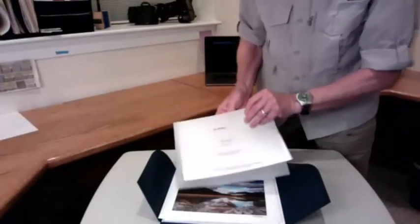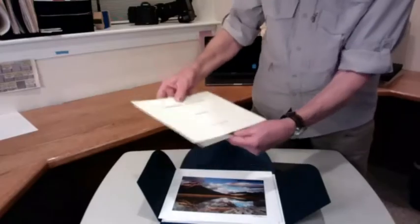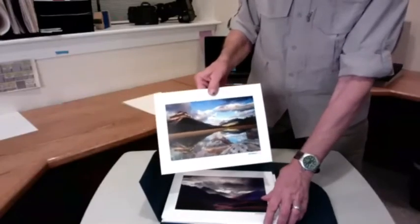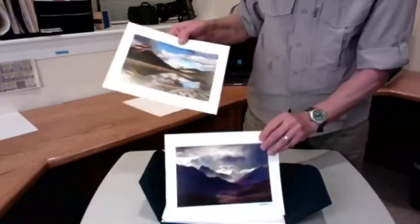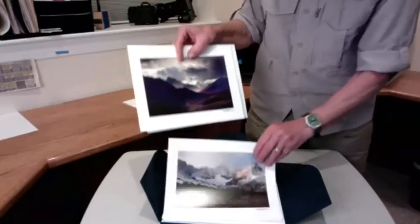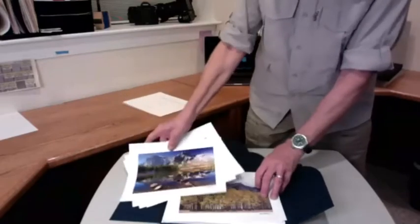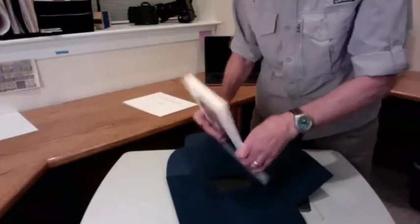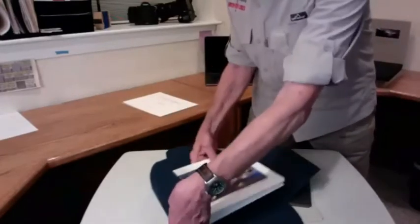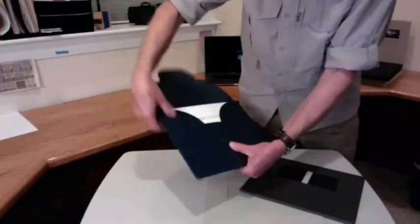Then there's a sheet here that explains the portfolio, where it was taken, and what paper it was done on. And then it's just a simple idea of 8.5 by 11 paper with a 6 by 9 inch image. And it goes step by step, just images of Canada, landscapes taken in different places in Canada. I don't want to say too much about it, but the fact is that I spend a lot of time in Canada photographing, and so you have a nice portfolio like that.